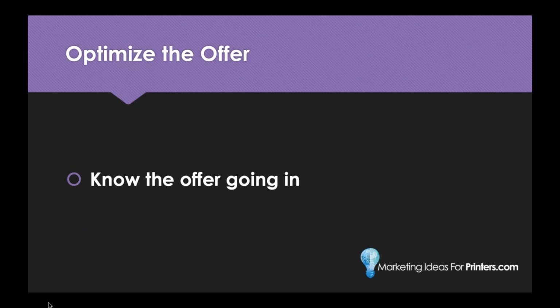Next, know the offer going in. When you start your campaign, know what that offer is going to be. And these are some tips to tell your print buyers. What is the purpose of your campaign? What is the one thing that you want to achieve, the one thing you want your audience to do from this campaign? Make sure you know for your own campaigns, and make sure that your print buyers know.